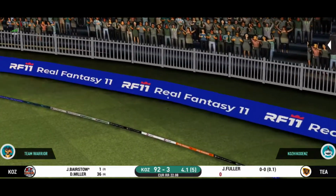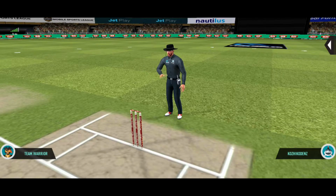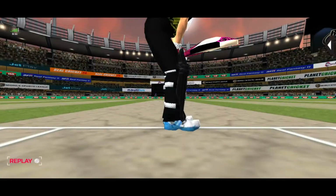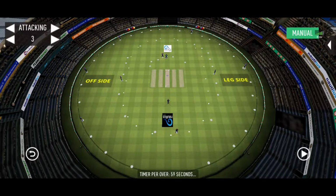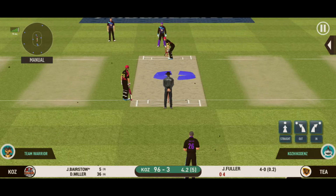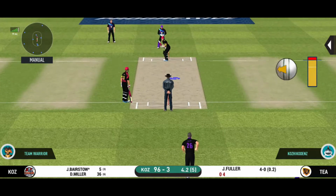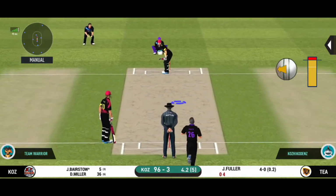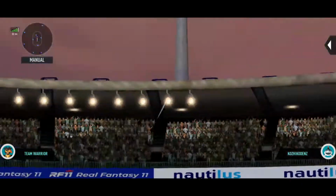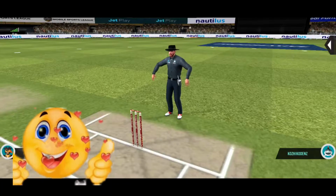That is in the air and in the gap as well. Goes for 4. Oh, he has got a wide range of shots. What is he going to do next? And he helps himself to a 6.